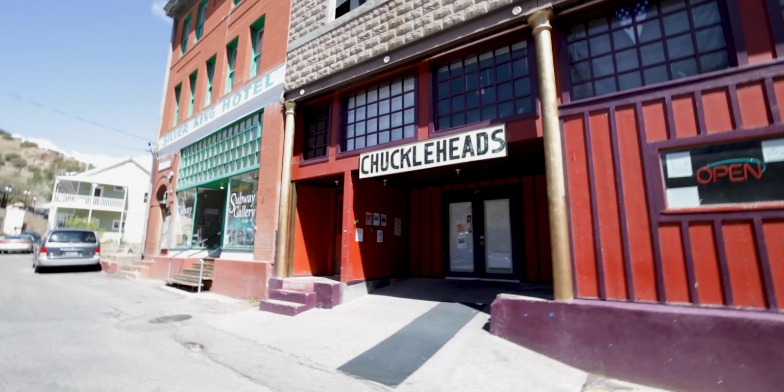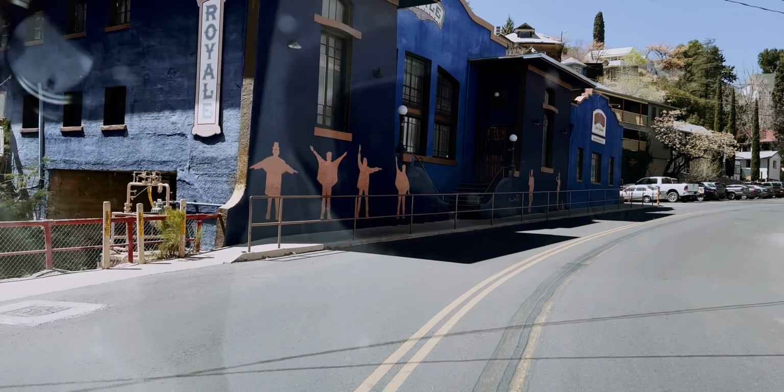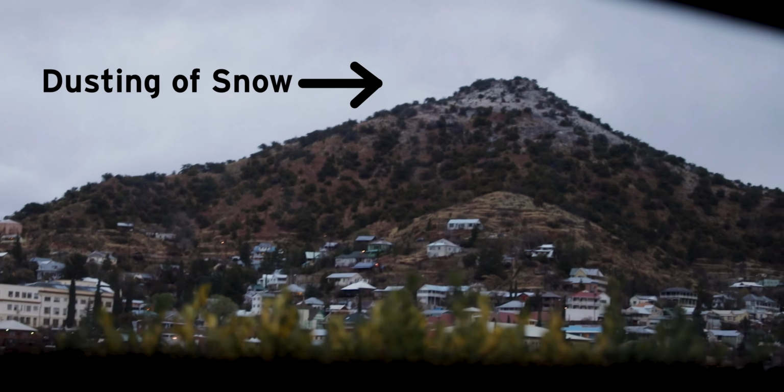But be aware, this town is not flat. Unlike most Arizona towns, the town is cozily nestled into the hills, but still totally walkable. What makes Bisbee cool? Literally, the elevation. Bisbee is over a mile high at 5,500 feet above sea level. Yes, it snows. We've only walked 2 blocks, and we've seen so many cool things here in Bisbee.